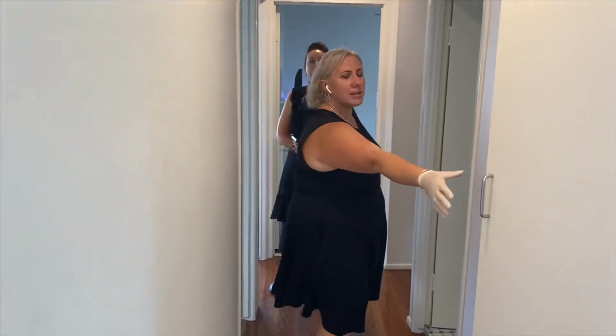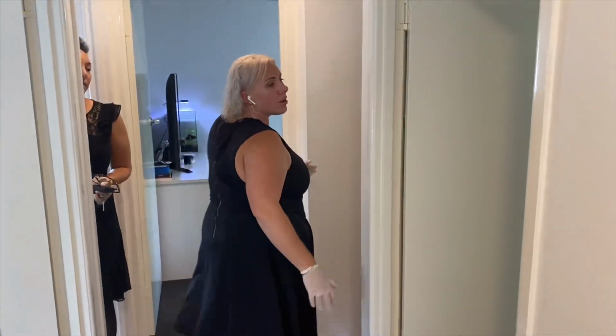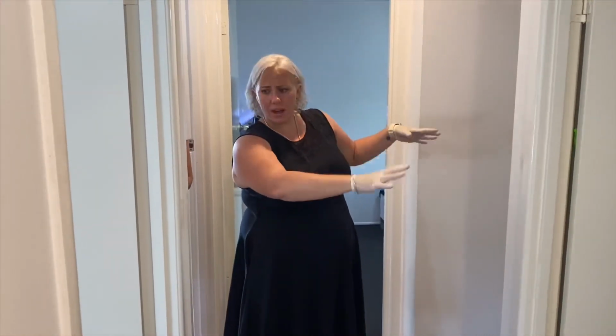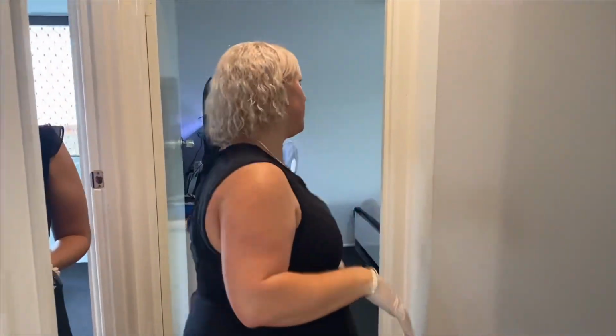So as we go past here, this is a single linen cupboard with shelving. So the only things that haven't been updated are the bathroom and the toilet. They are original. All the other bedrooms have been updated with fresh carpet and paint, which you'll see.